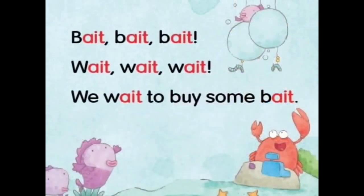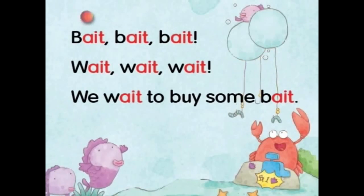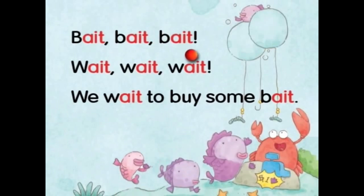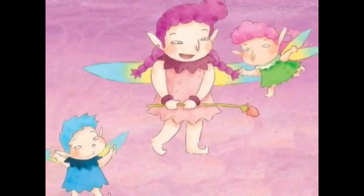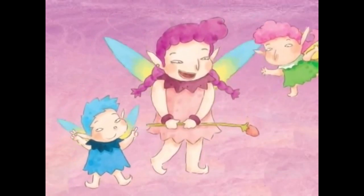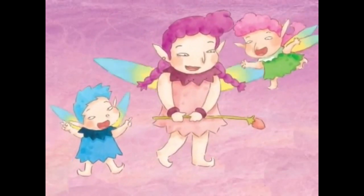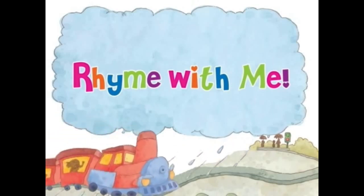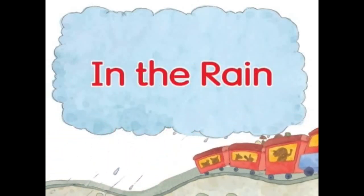Come on, let's chant together. Bait, bait, bait. Wait, wait, wait. We wait to buy some bait. Wonderful! Excellent job! Yippee! Rhyme with me. In the rain.